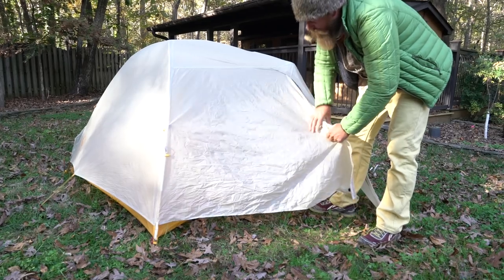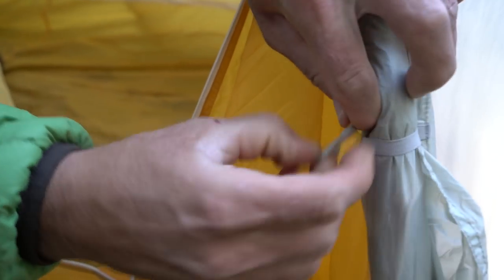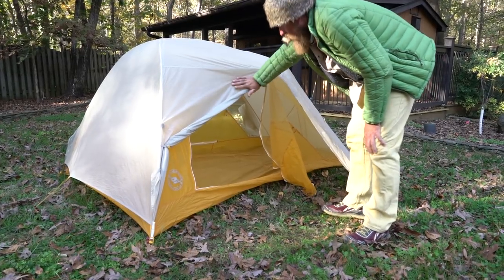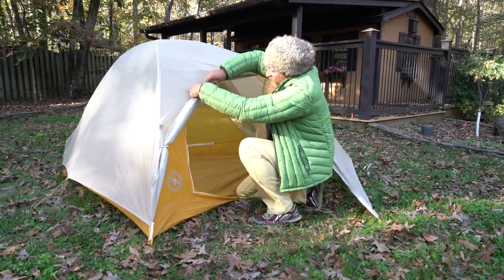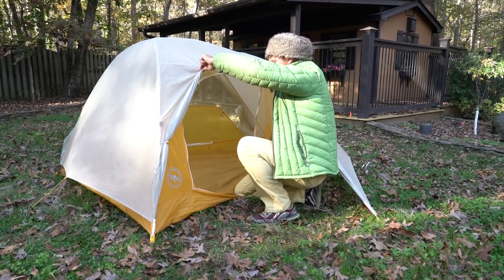Another thing I don't like too much about the rain fly is when you try to buckle it back, the problem is it doesn't go with the curve of the door. So you have this whole thing right here, and when you're getting into that tent, you don't have that room. If this buckle was up here somewhere, so you could get that full opening of the door, I'd like that a lot better.